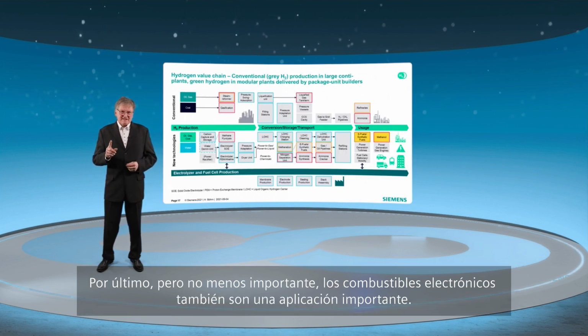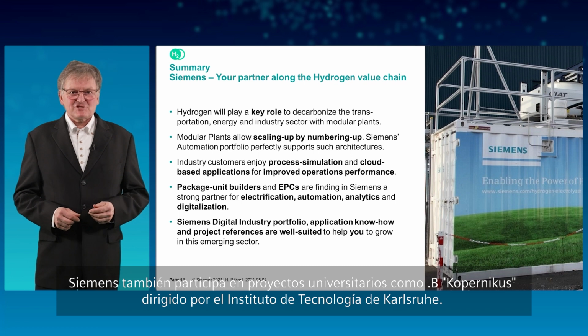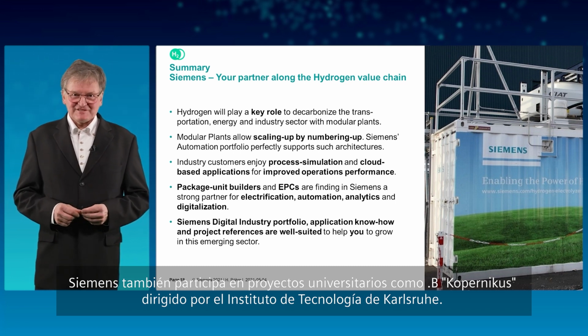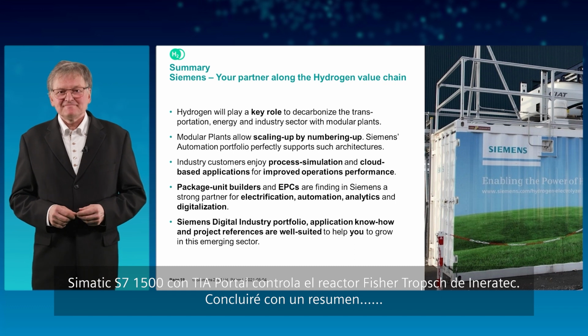Last but not least, there are e-fuels as an important application. Siemens is also engaged in university projects such as Kopernikus, driven by the Karlsruhe Institute of Technology. Simatic S7-1500 with TIA Portal controls the Fischer-Tropsch reactor by Ineratec.